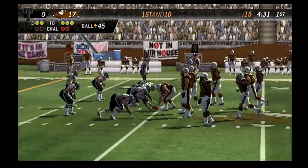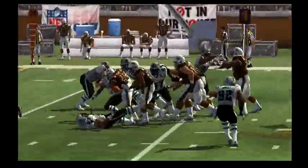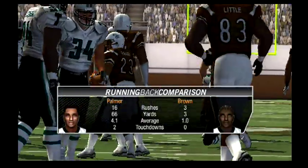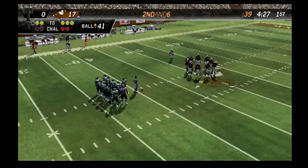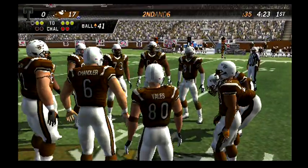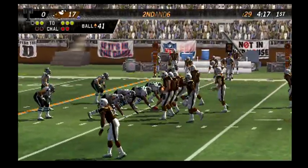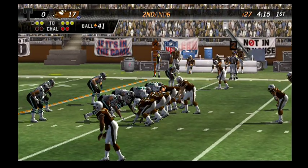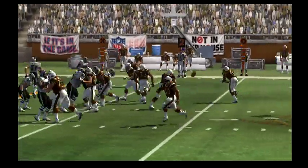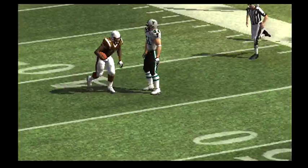First and 10. Defense, get ready. Off to the back. He was really hit hard on that play. So let's take a look at how this back compares to the opposition. It's second down and six to go. Using split backs, Curry moves in motion. Tosses it right. Reynolds comes up to make the play at the 41.